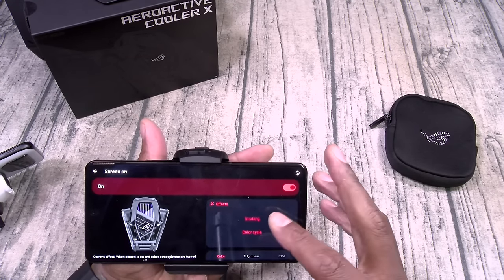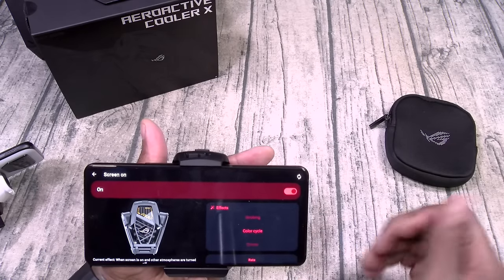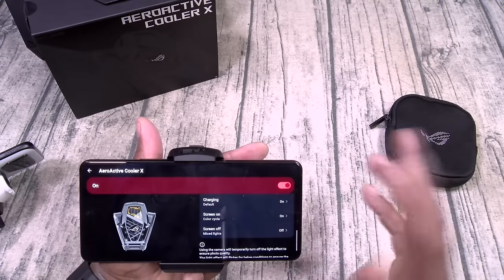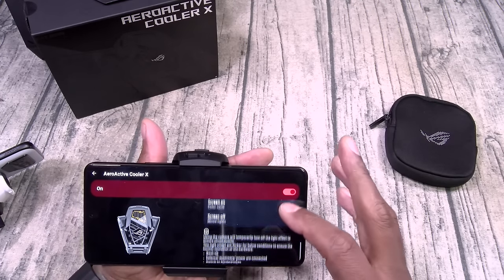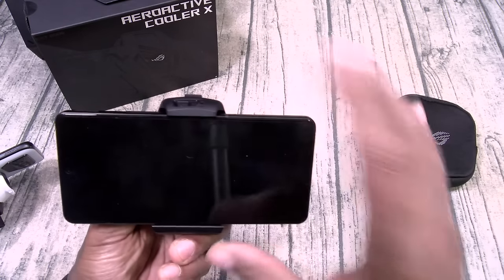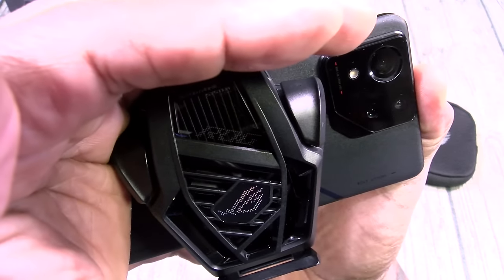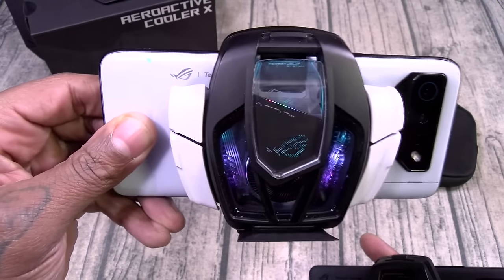Okay, that's pretty much it. So let's go ahead and leave it on color cycle. Okay, you can change the actual rate of it. Go back. Okay, screen off. Mix lights, why not? And that's pretty much it. So this is what it's going to look like. Now let's turn the screen off. And you still get the lights. That's the same thing on this one, but this one actually has more lights and better lights.